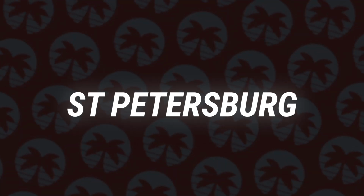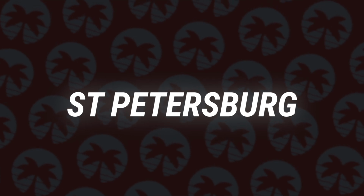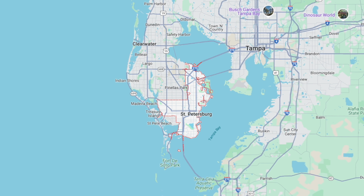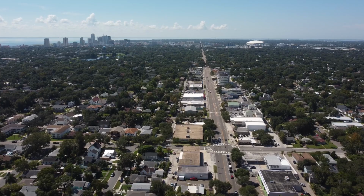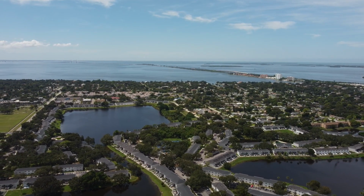Now, as we go from Tampa across the bay to St. Petersburg, a lot of our clients choose St. Petersburg to live. They typically want a little younger vibe. They want easy access to good food and drinks and events and nightlife and stuff like that. St. Petersburg has that in droves and in a lot of different areas.